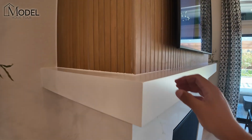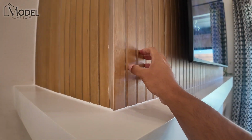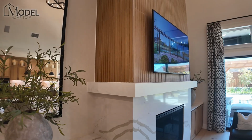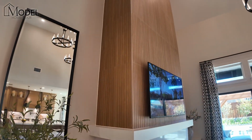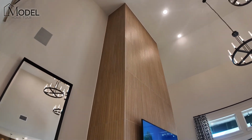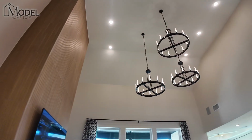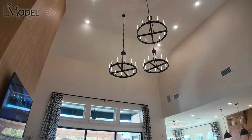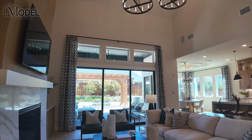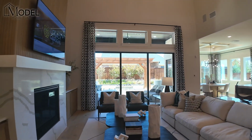And then let's take a look here. Oh, that's actually a ceramic tile, it feels like, guys. So you've got your oversized ceramic, it looks like wainscoting with that wood tone. But look at the soaring ceilings. Those 3 chandeliers are awesome. And of course, that must-have, in my opinion, double sliding glass door.